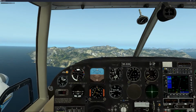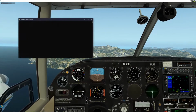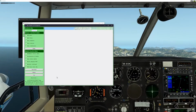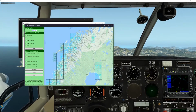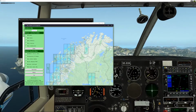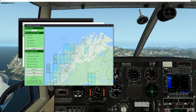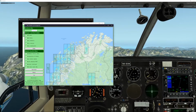Let's get us back on course. Let's have a look. Bring up my ortho scenery. See what... Generate in a minute, give it a minute. Oh no, I only went as far as Tromso, that's why. So we're flying up to here, I think, at the moment. So yeah, we'll have default scenery, but a lot of it is over the sea anyway. When I do the next leg, I'll make sure I've got scenery set up for it.